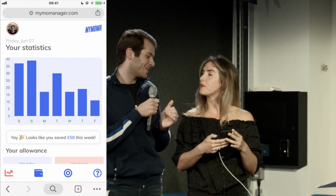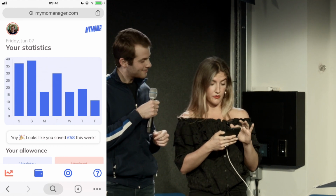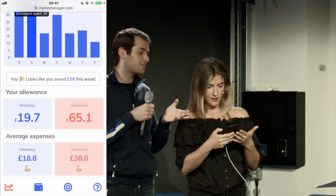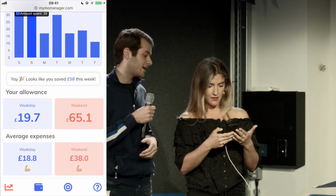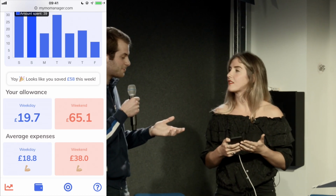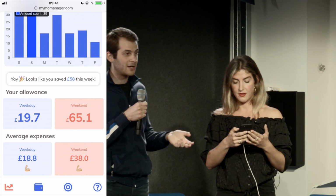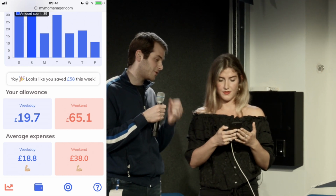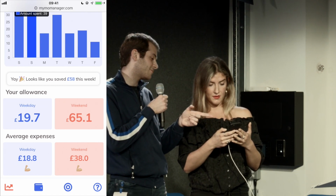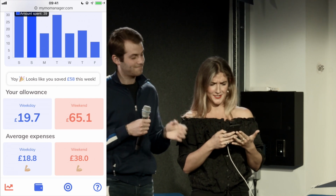So the graph is my spending over the last 7 days. And if you scroll down a bit, you see on my allowance that I can spend 19 pounds on a weekday and 65 pounds on a weekend day. And you see that my average expenses are 18 pounds for a weekday, which was below my limit, and 38 pounds on a weekend. So that's great. And just below the graph, you see that I saved 58 pounds this week. Amazing. That's so easy to understand.